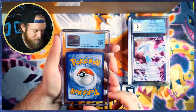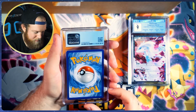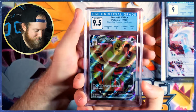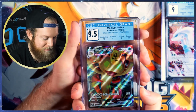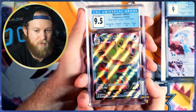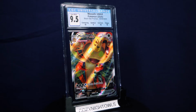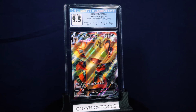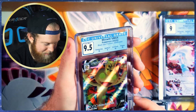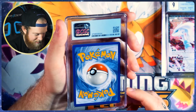Next card. Pretty clean edges, pretty clean corners. The surface looks good. Ooh, oh my goodness, we got a 9.5 on the Meowth VMAX promo card. Got a 10 on the centering, 10 on the corners, 10 on the edges, but a 9 on the surface. That is rough. Let me take a look. I'm not seeing any issues with the surface, honestly. It got a 9 though.